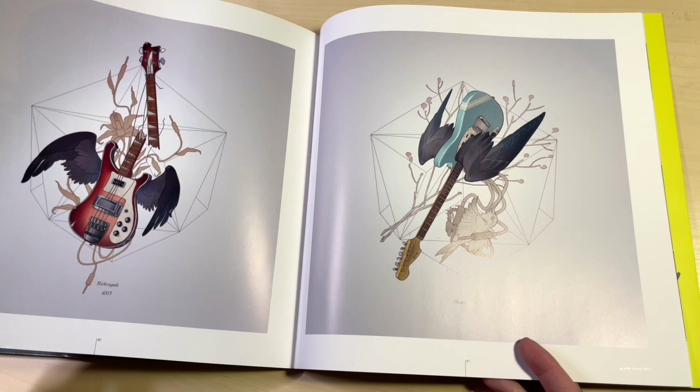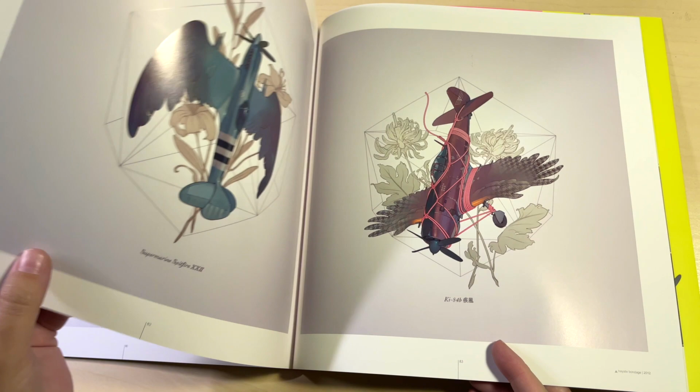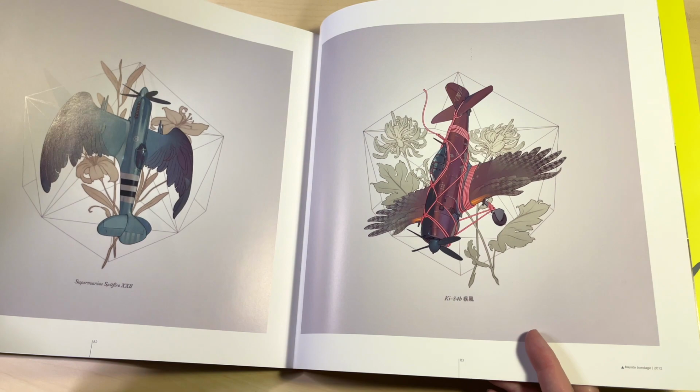Some guitars with wings. That's pretty cool. Airplanes with wings. Wing wings.